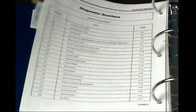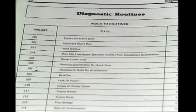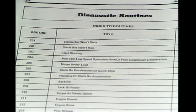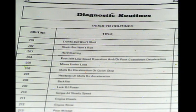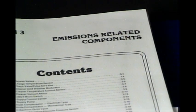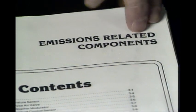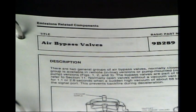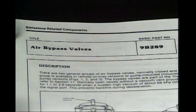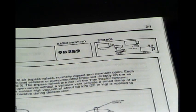Following the introduction section, both books have a diagnostic routines section. Each diagnostic routine is indexed with a routine number, title, and section reference page number. After the diagnostic routines, there is a section covering emission-related components. Each component is identified by title, basic part number, and the symbol shown on the system schematic.